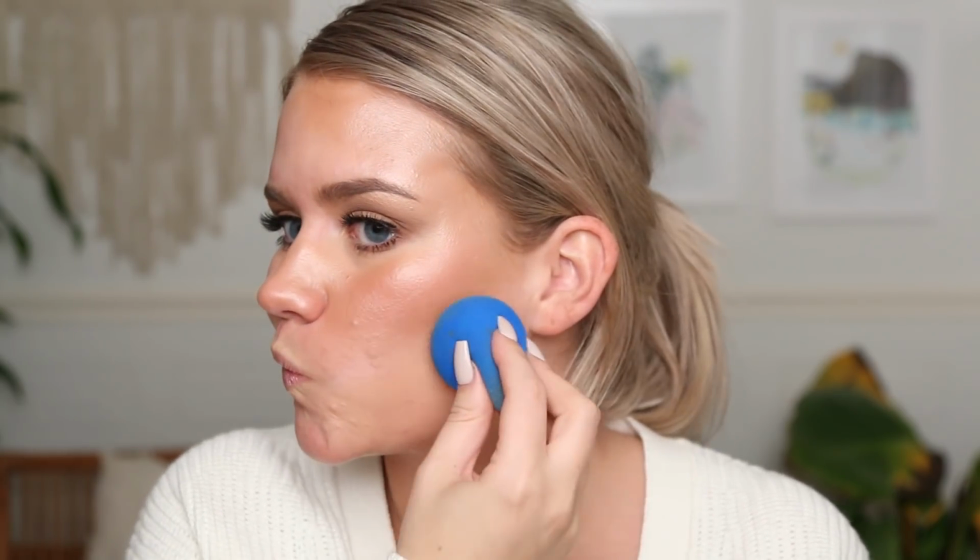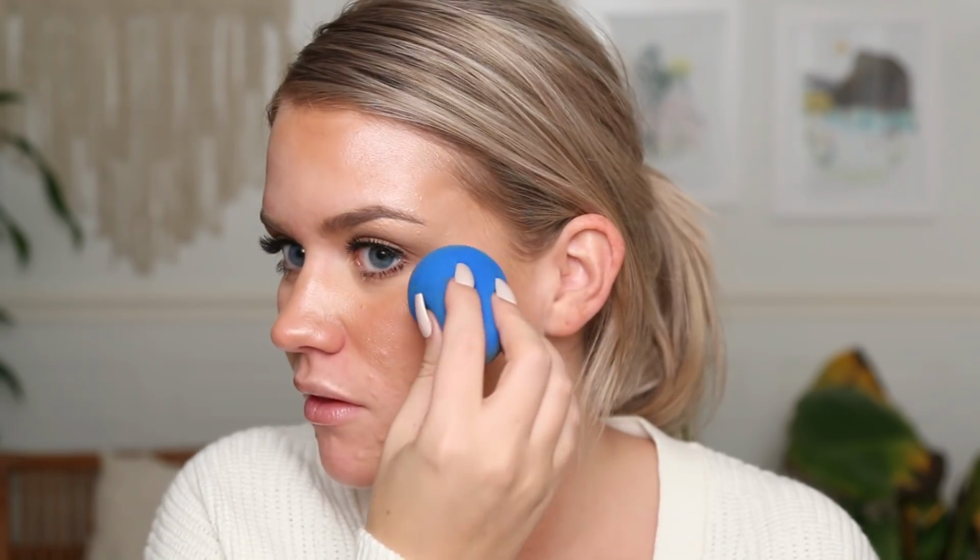Okay. I have my foundation. This is the moment of truth. Okay, I'm gonna start here. Uh-oh. Uh-oh. I think this is gonna end up looking pretty dope.